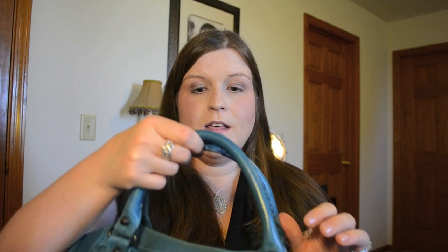The handles, they may be sturdy like this if the bag hasn't had a lot of use. They may be a little bit darkened, that's fine. They may be even really loosened, that's fine. That's something that naturally happens with the leather.